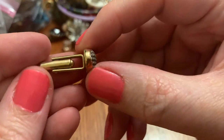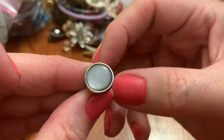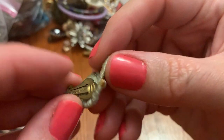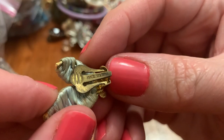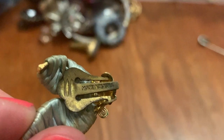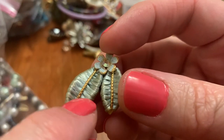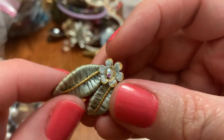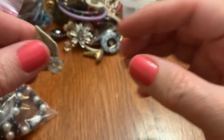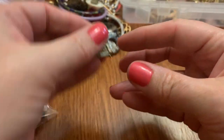This fabric cufflink. This is the other cufflink we found. This is a clip-on earring that says made Austria. This is actually fabric woven in a little flower. Look at that. That's the first time I've seen that with the woven. Pretty. I have the other one right here. Very pretty.